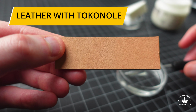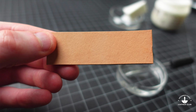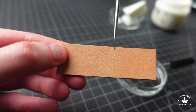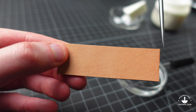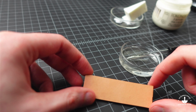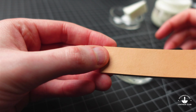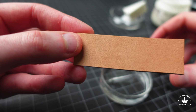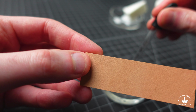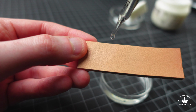And then I have an example here of a piece of leather. I put the Tokonole on right from here to the right. And you could see a slight color difference between here over, because that's where the Tokonole is. So let's try an experiment. I haven't done this yet. What we'll do is we're going to drop a little bit of water on both the left side, which is no Tokonole, and then the right side, which has a little bit. So here's the none, here's the some.